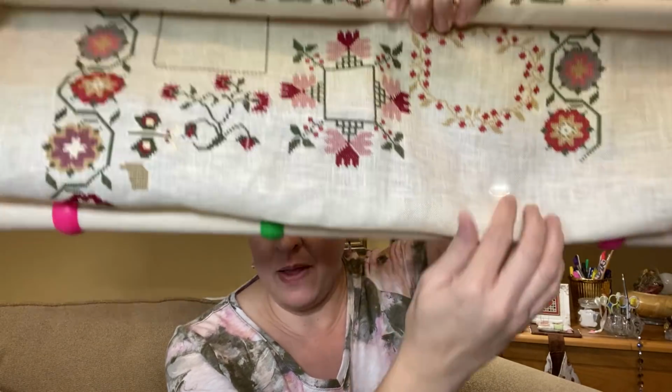There's a small floral potted motif right here. And then there's 2 more flowers, and then that will be the completion of the second row. So it will not put me quite at half. I would say more of a third of the piece will be completed.